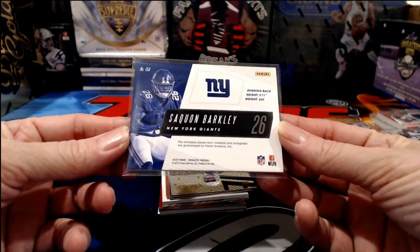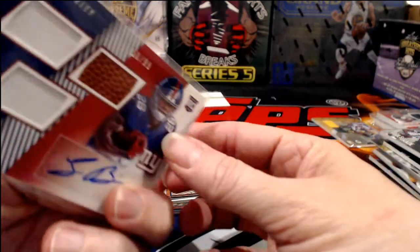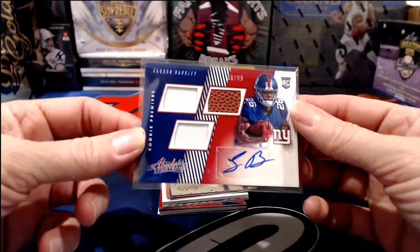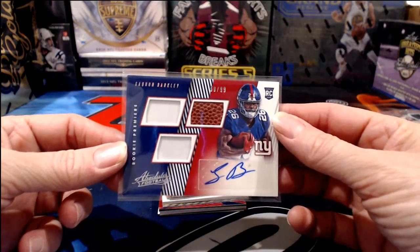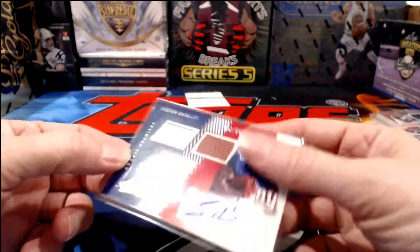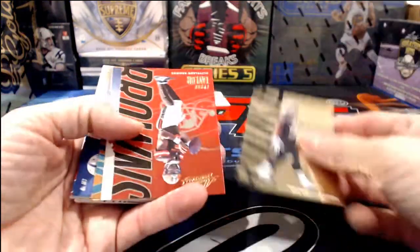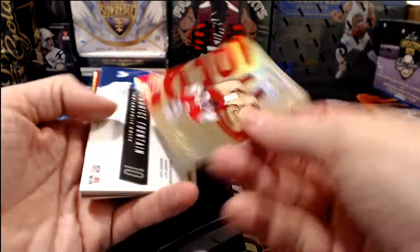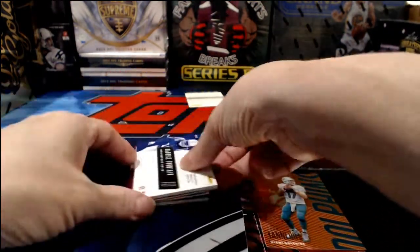But this is going to maybe make it worth it for the New York Giants in this break. It is Saquon Barkley, and it is signed. Numbered to 99. You were feeling nervous. We were getting towards the end, but there's your man. So congrats to the Giants with the nice Saquon Barkley coming out here towards the end of the break. Made you sweat it out. Jimmy G numbered to 100.